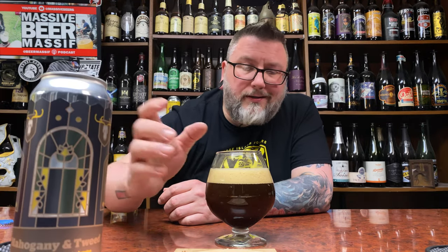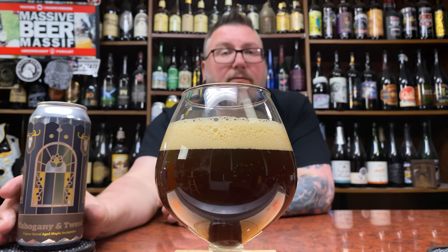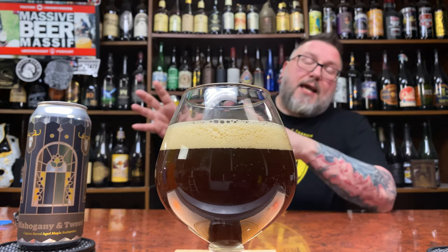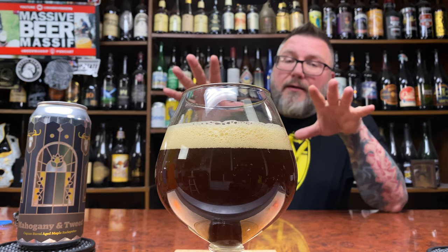Label-wise, I've always dug Burlington's labels. They're some of the best in the game. That pinstriping thing they do is super cool, so I'm always a fan of that. And that's honestly how barley wine should look. You know, index finger. That head's bigger than what a barrel-aged barley wine should look like. But this dude poured it like a dum-dum in a very fun way.